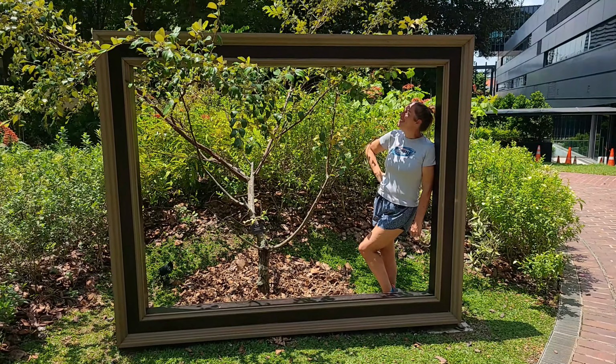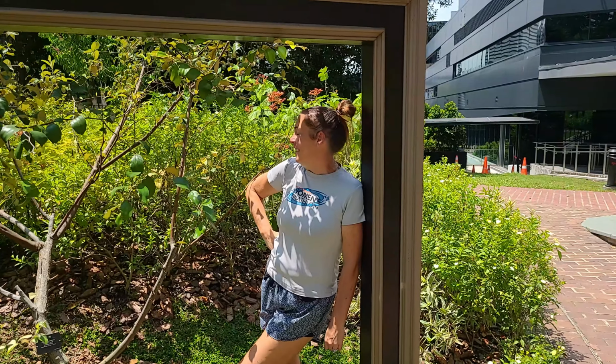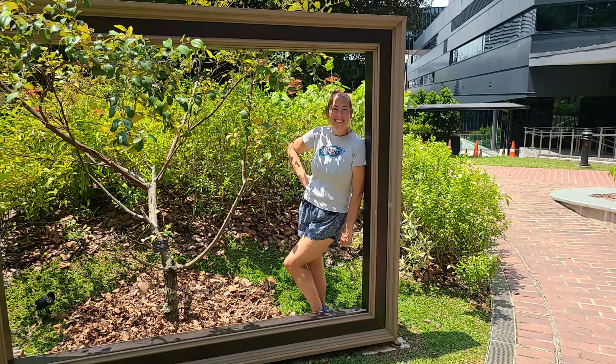What do we have here? It looks like it's the plantifolia. Ah, there she is. It's alive!